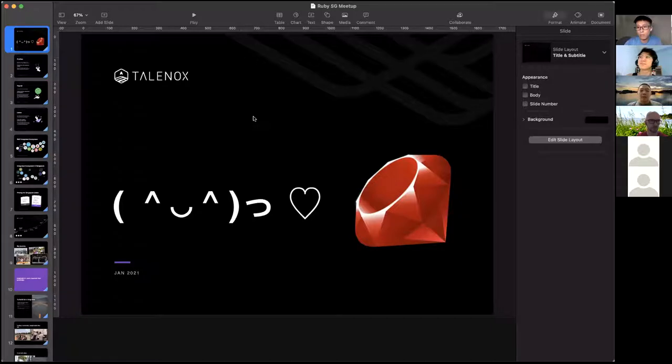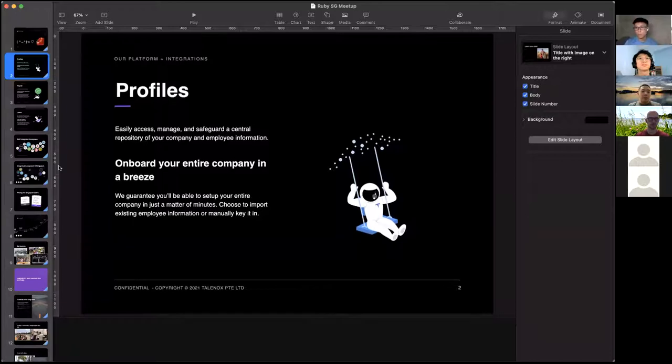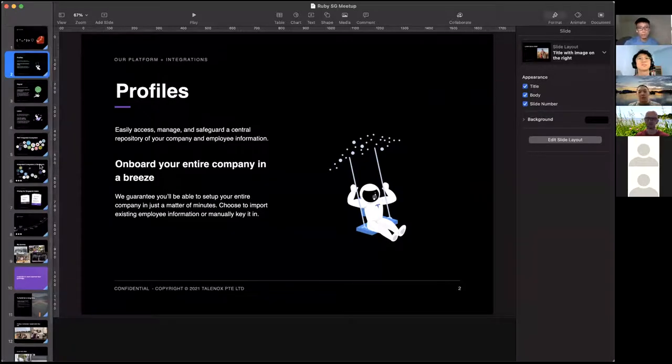Yeah, so for those that don't know about Talenox, we build HR software for SMEs, just focusing on payroll and leave. We just have a few different modules. So profiles, where you can store the employee information and onboard your entire company in a breeze. Users usually use our import function, which will give them a Google Sheet so that they can key in the data on their own. So we don't need to handhold them.